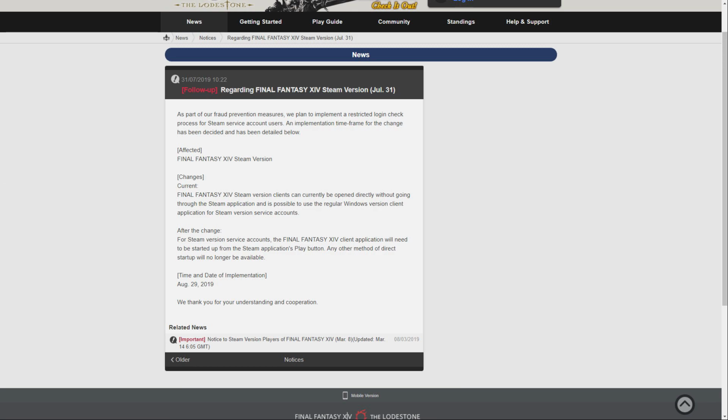So they say, as part of our fraud prevention measures, we plan to implement a restricted login check process for Steam service account users. An implementation timeframe for the change has been decided and has been detailed below. So the Final Fantasy XIV Steam version is the only thing that's going to be affected by this.